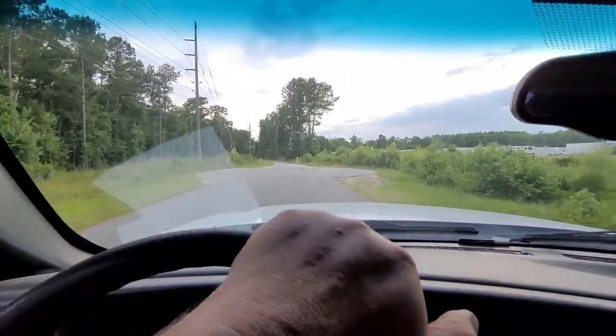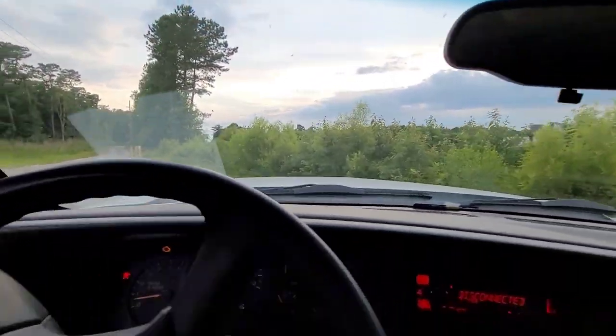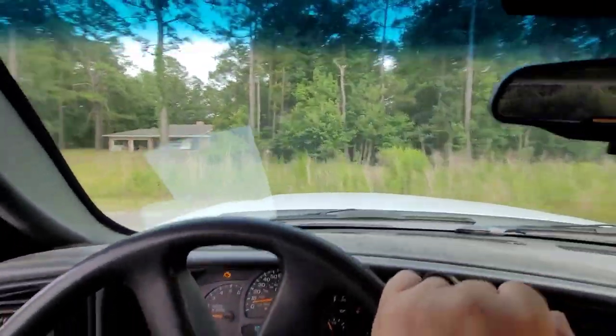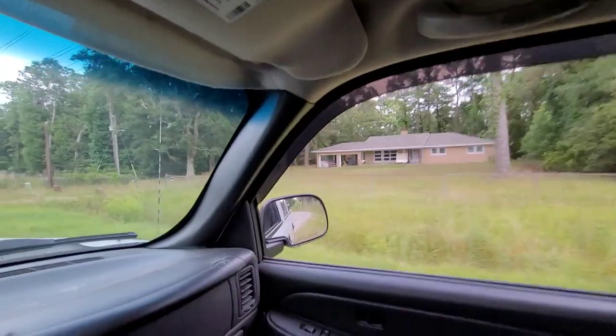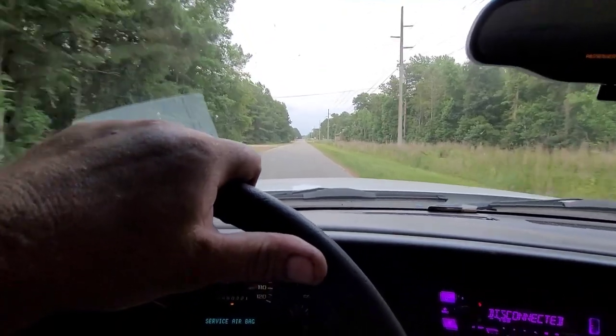Actually, let me turn around. Let me pull back to the shop, because I was the only one there and I left the shop wide open, but I'm only around the corner, so I'm not too worried about it. Nice house. It's abandoned. Don't know why. It's a nice house. Anyway, let me get back to the shop.